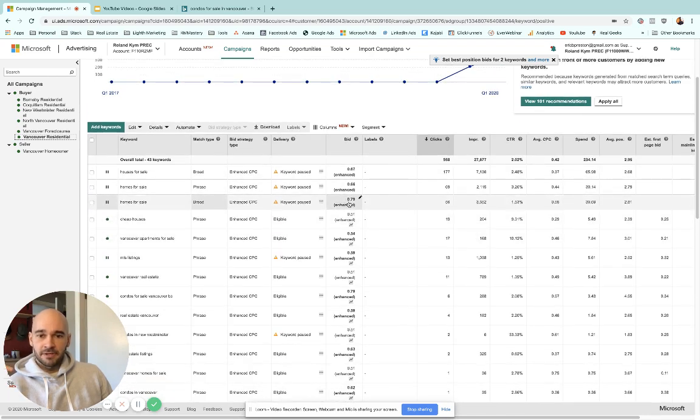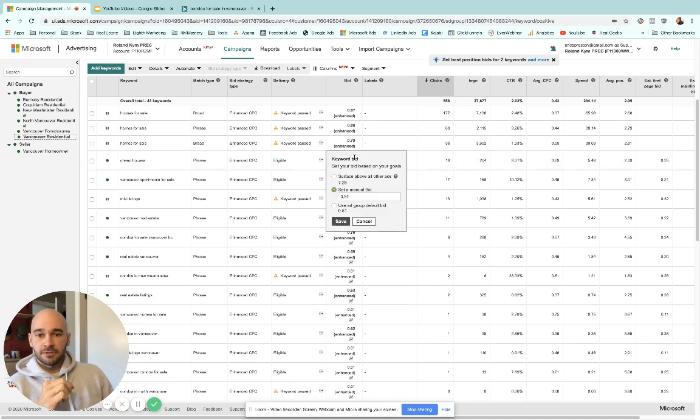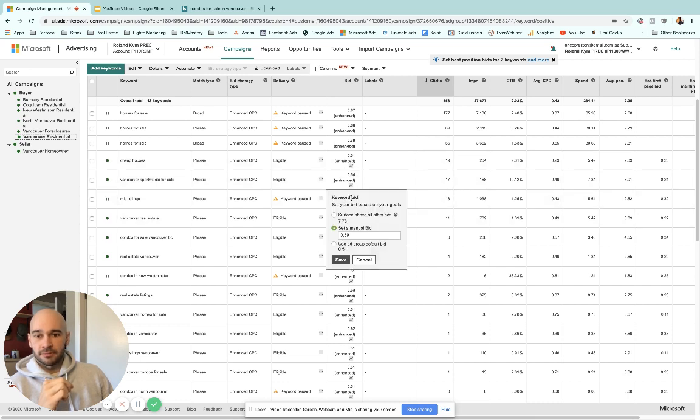The last thing you want to do here, guys, is set a bid. I like to bid 51 cents as a standard. A lot of people leave it at 50, so you want to bid a bit higher. This is just going to bring your ad a little bit higher in the search, the higher you bid. But you're going to want to click on these and say, sometimes it'll give you a recommendation.